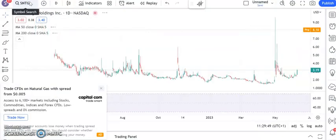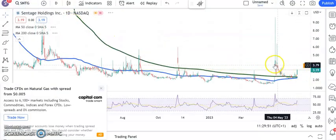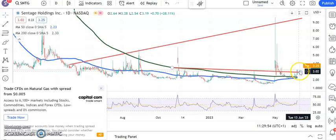Moving along to a new name, and it's Sentage. Here you can see that the shares have got this sort of U-shaped turnaround, looking for the stock to remain above the previous peak there around the $2.50 level. Above that, looking for at least a retest of the proper top of the range, around $5 by the end of next month. But ideally holding above that $2.50 zone on Sentage.